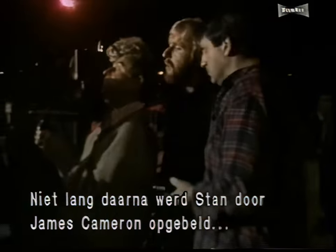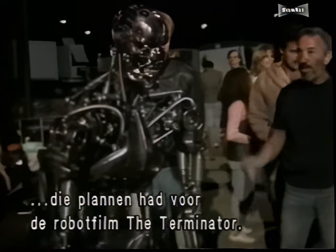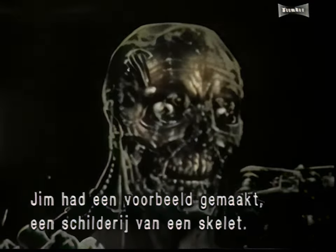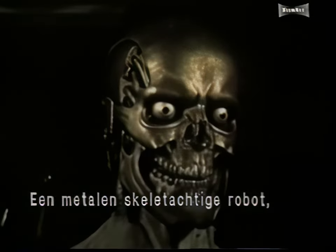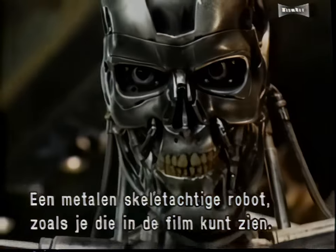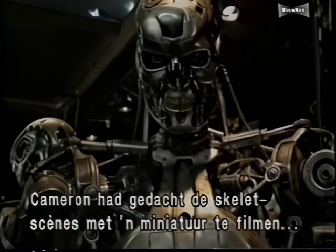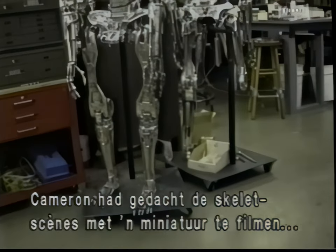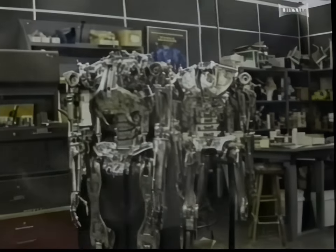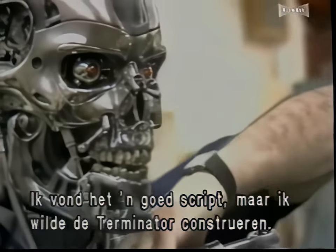Not long after, Stan got a call from director James Cameron, who was planning his own robot movie, The Terminator. Jim had a piece of artwork, a painting that he had done of the endoskeleton. It was this metal robot skeletal figure, which is exactly what you ended up seeing on film. Cameron's original plan was to film all the endoskeleton shots with a miniature puppet, using frame-by-frame stop-motion animation.